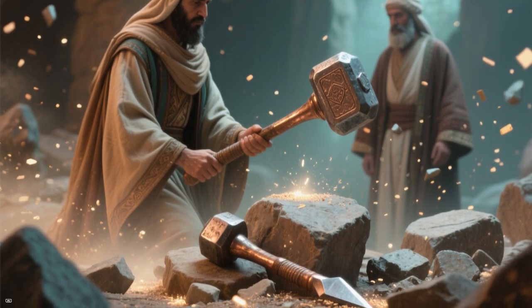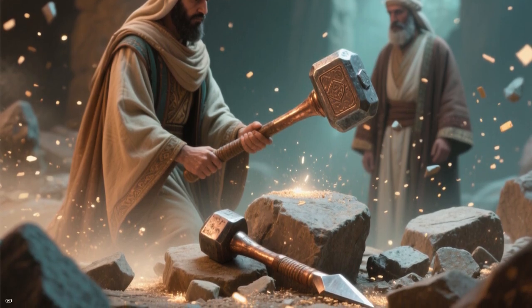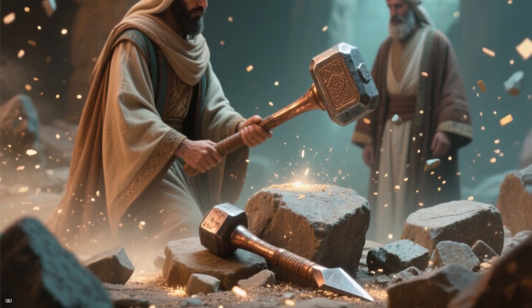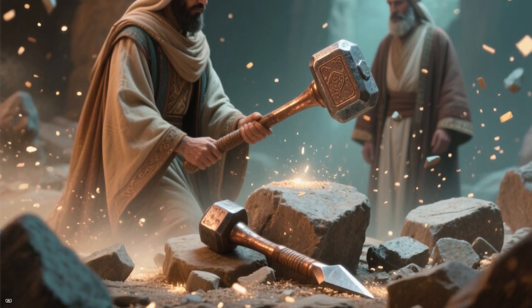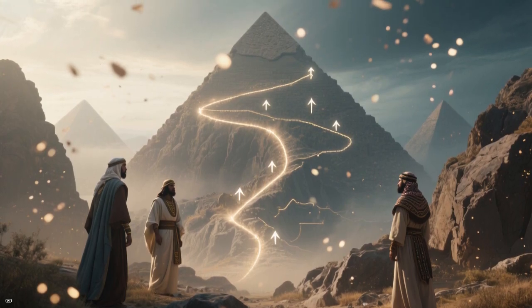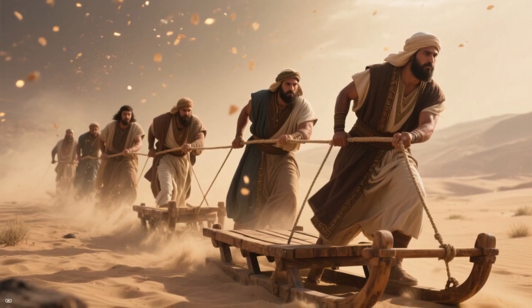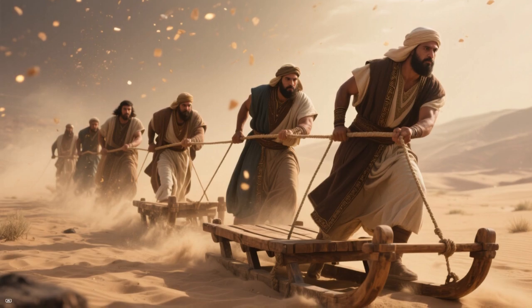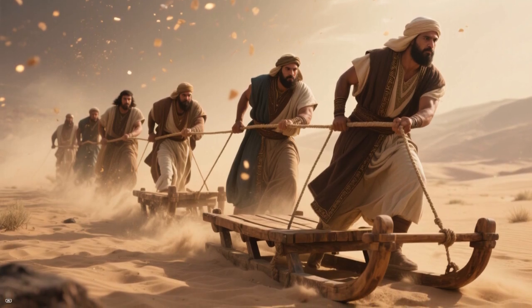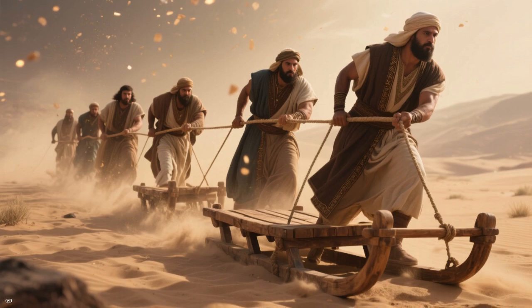Copper chisels and stone hammers were likely used, but these tools would wear down quickly and seem insufficient for cutting such hard granite blocks. 2. How were the massive stones transported? Moving these huge stones without wheels. Wheels existed, but likely not for heavy loads on sand or advanced machinery, is a huge puzzle.